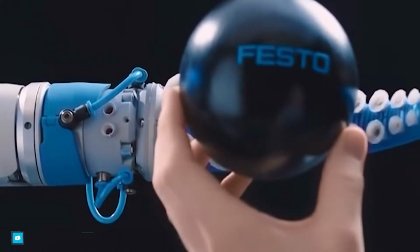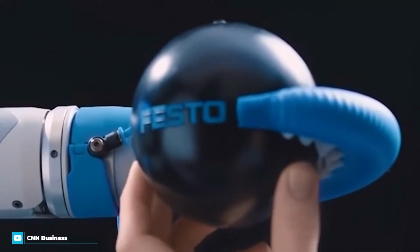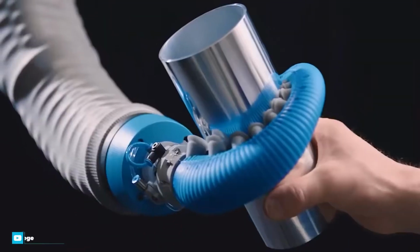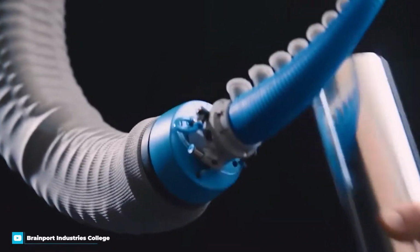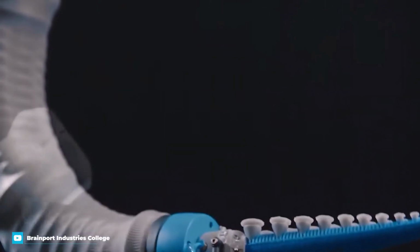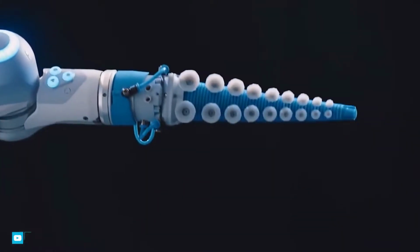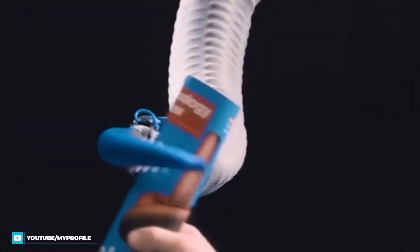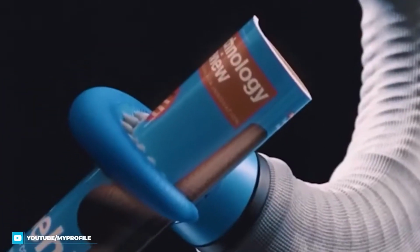It is made of soft silicone and features 2 rows of suction cups running throughout it. By applying compressed air, the tentacle can wrap around a wide variety of different shaped objects without any problems, just like a real-life octopus. It also uses a vacuum to increase suction for heavier items. Because of its softness, it holds promise for robots that are required to work more closely with humans.